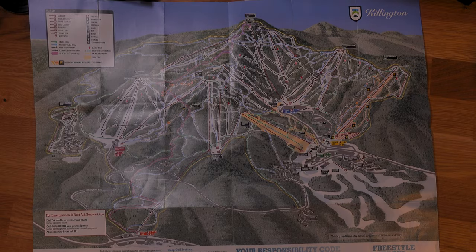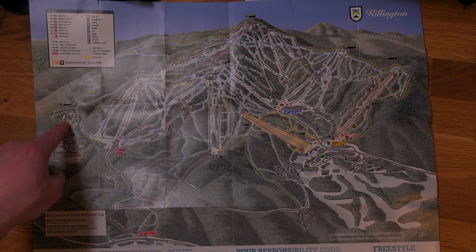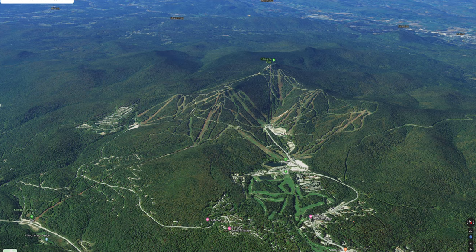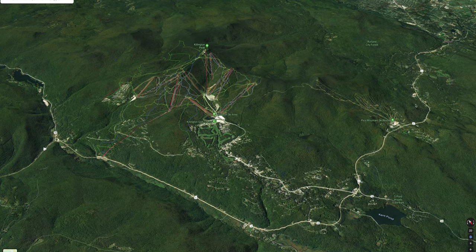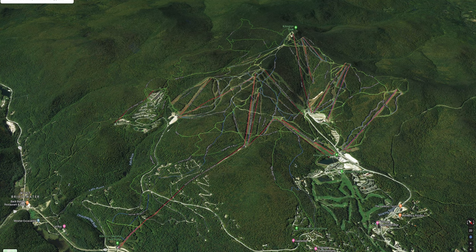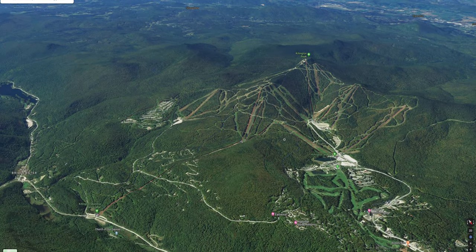The resort has a total of 5 main peaks, 7 if you count Pico and Sunrise. Sunrise Mountain is kind of off to the side and is mainly an access point for the ski in, ski out Sunrise Condo Village, and Pico Mountain is like this whole other ski area, so I'm gonna leave those two out of this video, but they're there, just so you know. So yeah, for an East Coast mountain, Killington is pretty freaking huge.